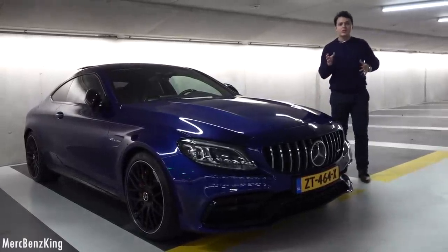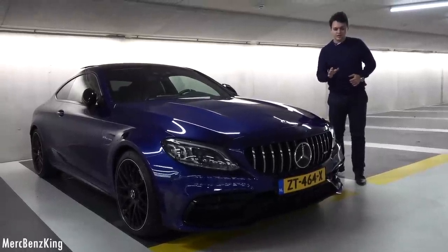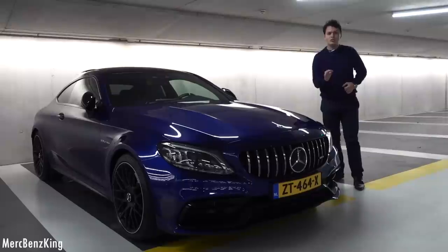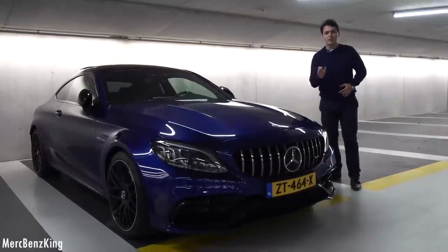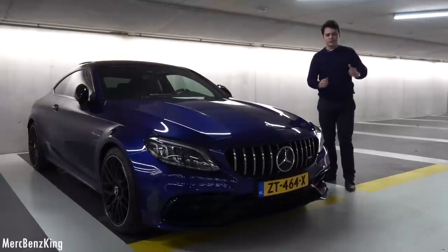Today we will do a night drive of the Mercedes-AMG C63s Coupe. It is a gorgeous car with a brilliant blue color. So let's first start with the exterior and then we will go for a drive in the city.